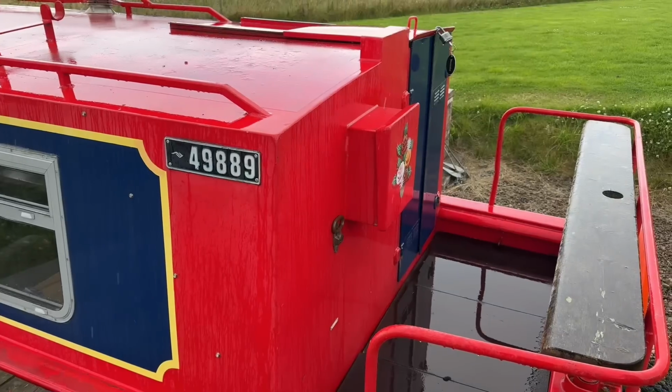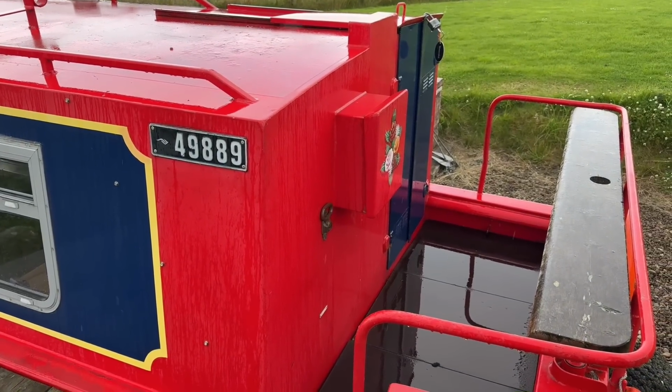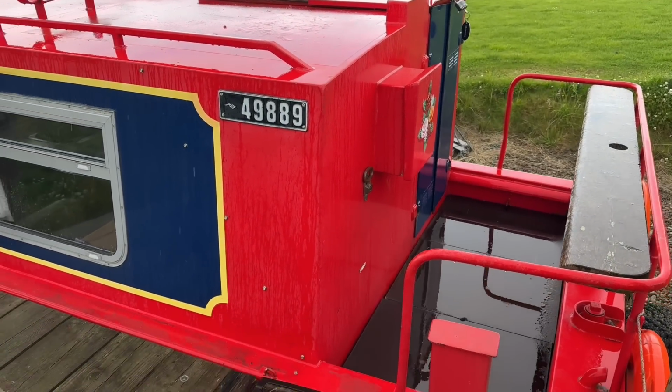But we're about to go inside. Oh, okay. Oh, wow. That's a small door. This is what you see when you come up the deck in here. So that's the door to get into the boat.